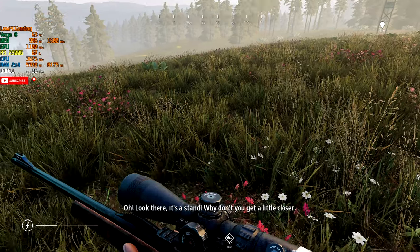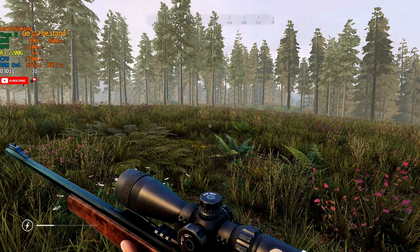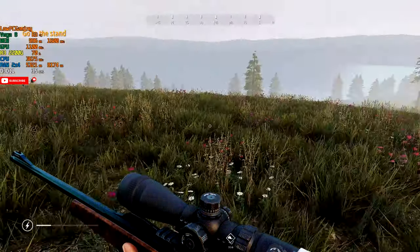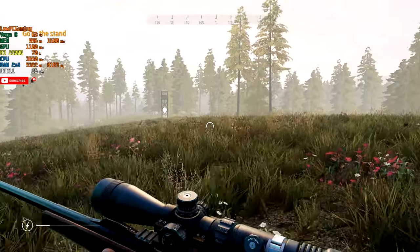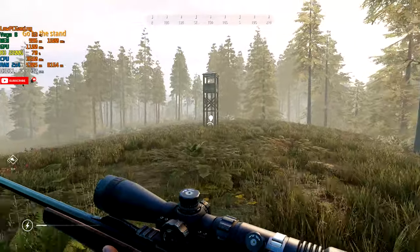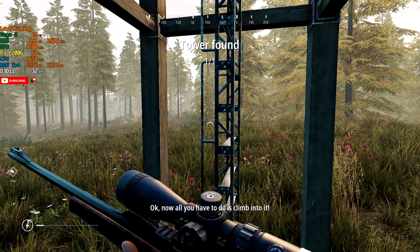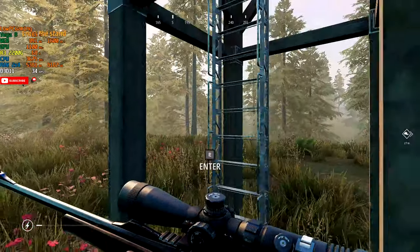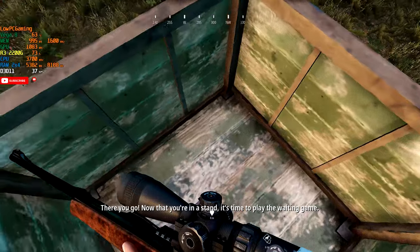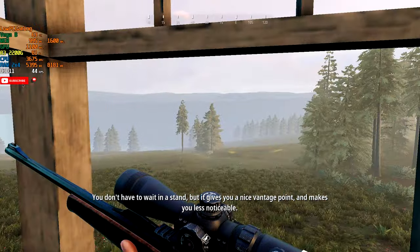There, it's a stand. Why don't you get a little closer? Okay, now all you have to do is climb into it. There you go. Now that you're in a stand, it's time to play the waiting game. You don't have to wait in the stand, but it gives you a nice vantage point, makes you less noticeable.